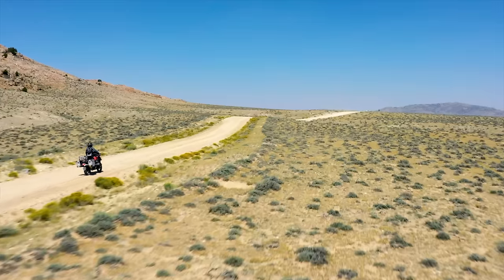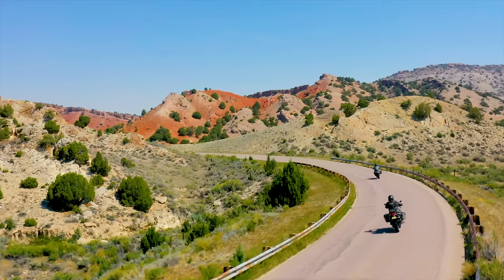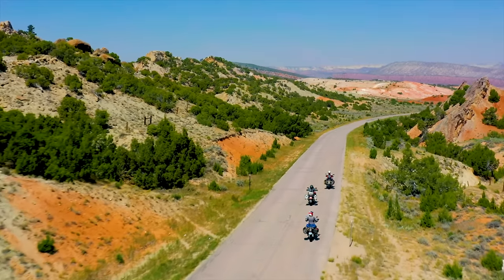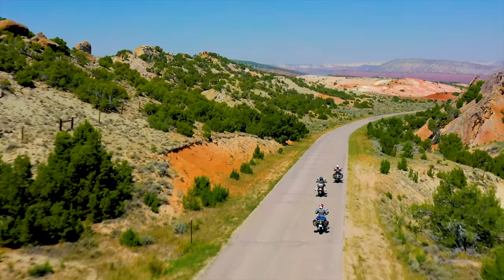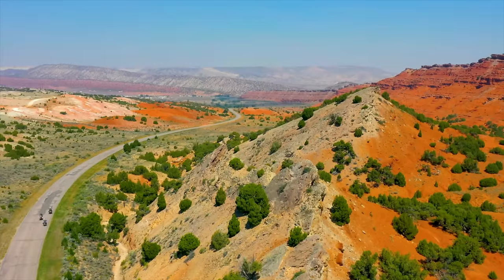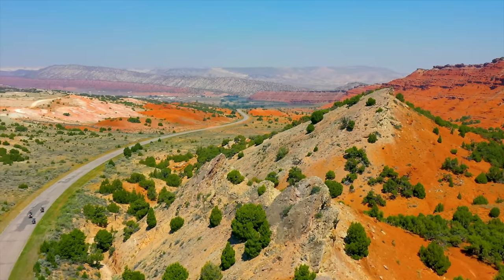There's going to be lots of wide open spaces, lots of different colors in the landscape. It goes through a very scenic part of the state. A part of the state that is not overloved. In other words, it's a place where you're still going to have a lot of solitude. And I think that a lot of the route is going to be like that.